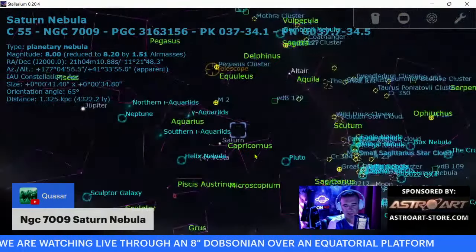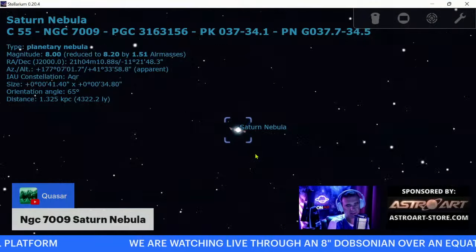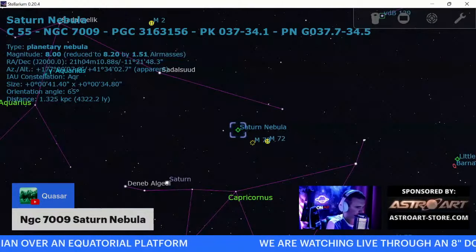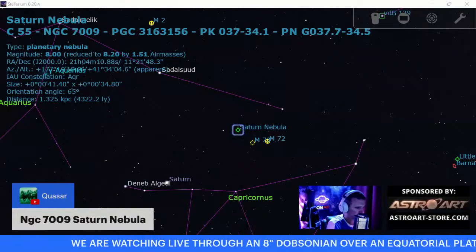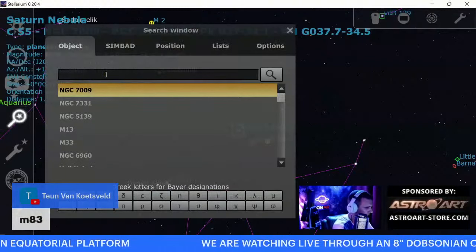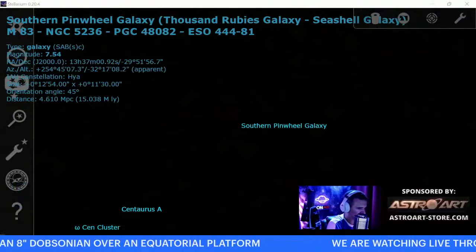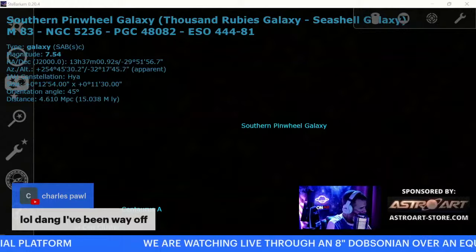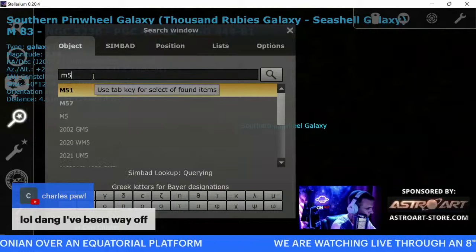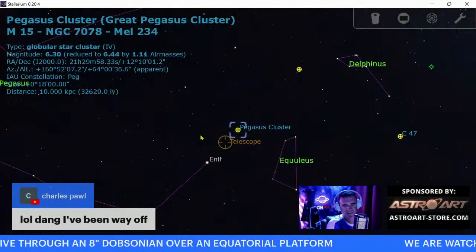Saturn Nebula. We saw that already. It's in a good position, but we saw that already with this telescope. Choose another, because we have a live stream with that. I prefer to watch new ones for the people that always watch the live stream. M33. No. M15, the Pegasus, that I think we have on site. It's interesting also, M15. I didn't watch yet.